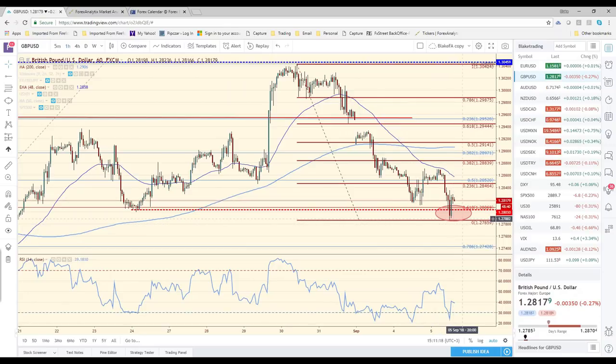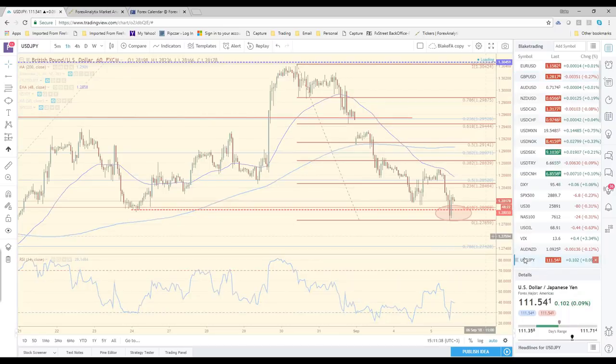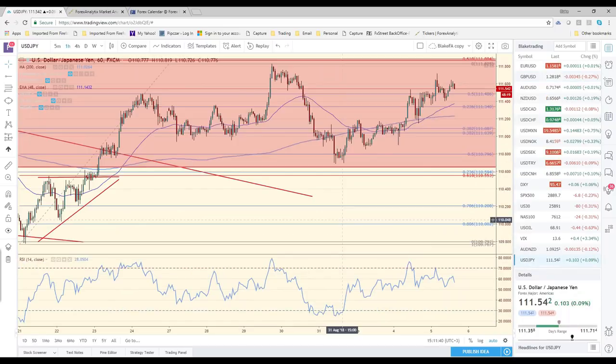I'll take a look at that here in a second, but I'm not convinced about the dollar. That's why I'm going to stay away from the dollar at the moment. And the yen too. What do you do in the yen? There are so many pairs right now that I don't know where they're going to go. They could go either way.